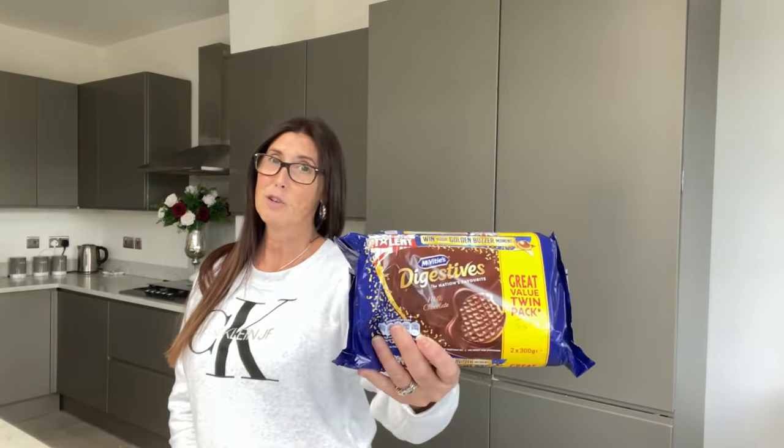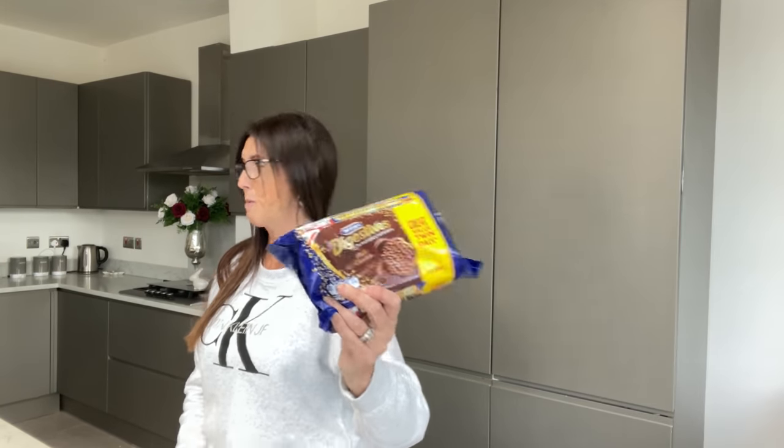Sorry. My chocolate biscuits. $1.89 for a twin packet.